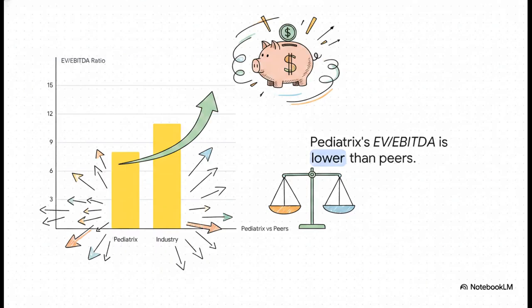To double-check our math, let's look at the enterprise value to EBITDA ratio. Pediatrix is sitting at a super low 8.04 times. The rest of the healthcare service industry, they're averaging around 11 times. Just to reach peer parity, this stock should realistically be trading up near the $30 mark.